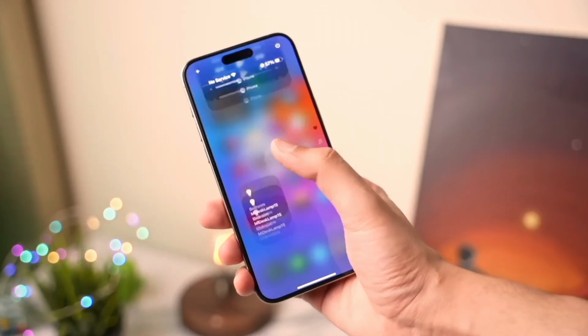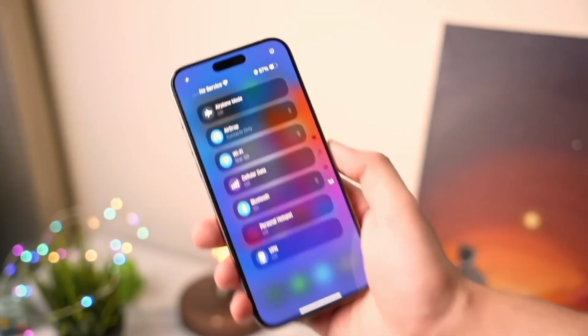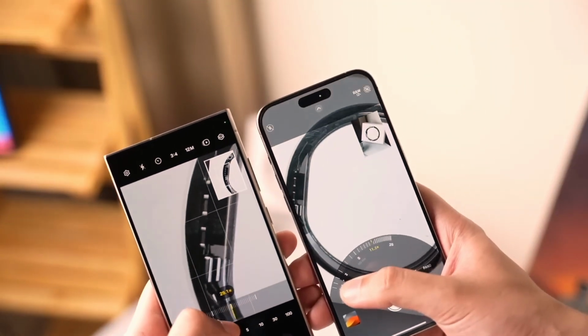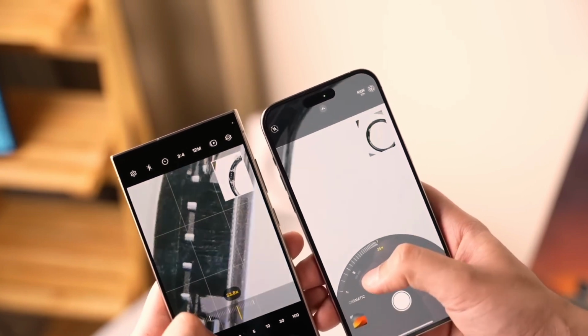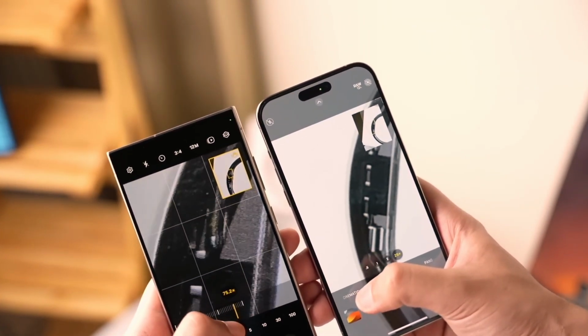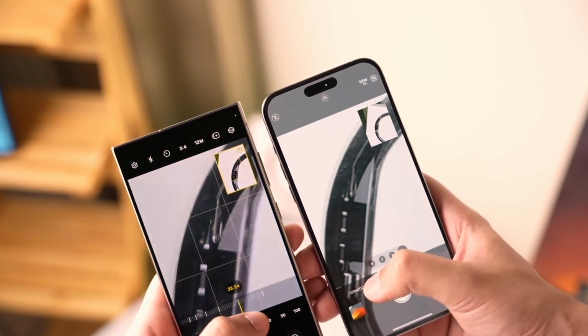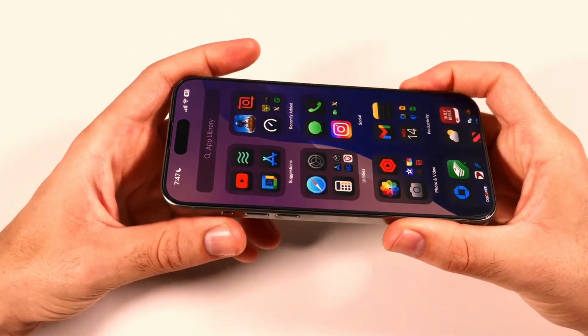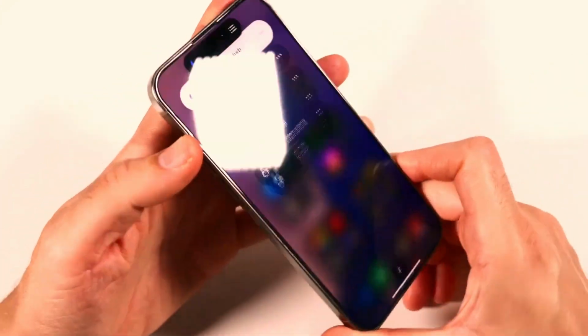3. Sustainability and durability. Apple has continued its commitment to sustainability with the iPhone 16 Pro. The device is made from recycled materials and features a more energy-efficient design. The iPhone 16 Pro also has improved durability, with better water and dust resistance, making it more resilient to everyday wear and tear.